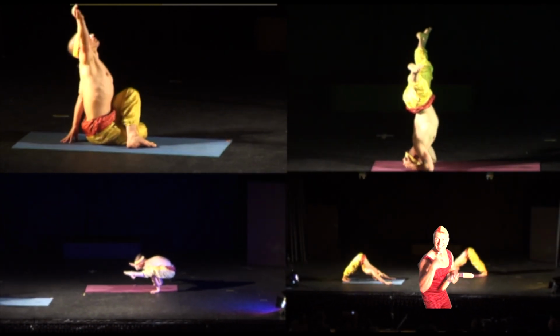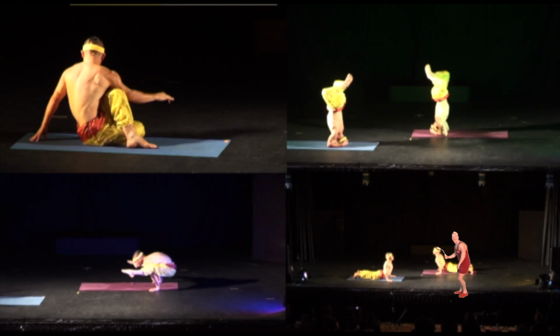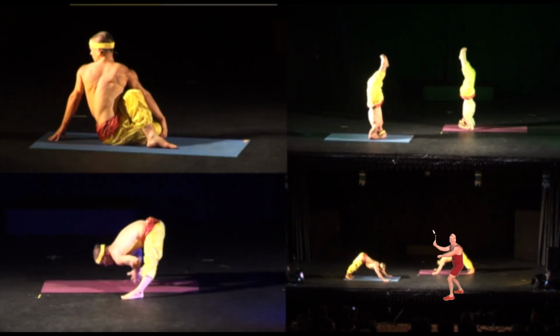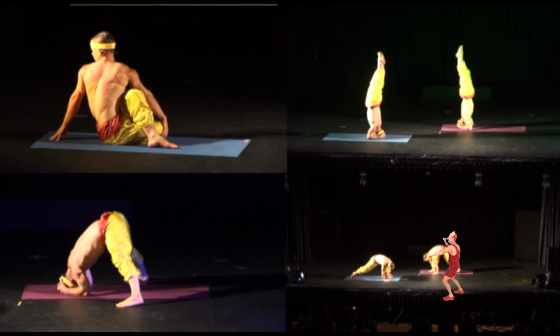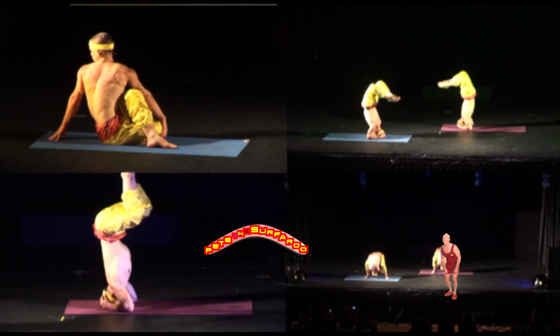In the beginning it could be a little bit difficult, but if people do it regularly, they pick up and it gets easier. This is the principle of yoga, it's difficult in the beginning and easy in the end.